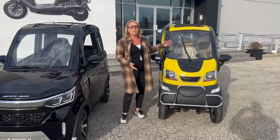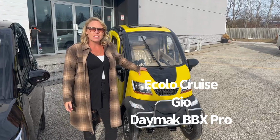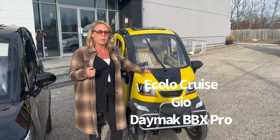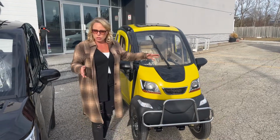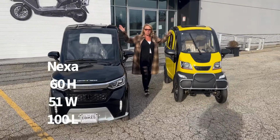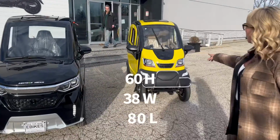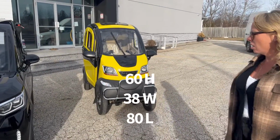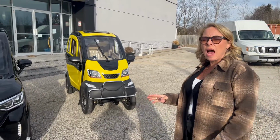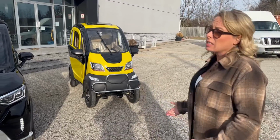So this is the Ecolo Cruise. We carry this as well. This is going to be the same style as a Gio, as the Daymak Boomer Buggy Pro XI, and as you can see, the size difference. They are the same height. This one is 100 inches long, and the Ecolo Cruise is 80 inches long. But I didn't realize how different they actually were until we put them side by side, and it's a big difference.